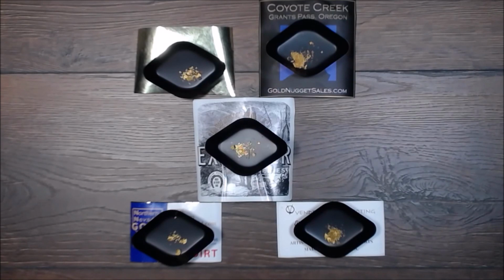For Paydirt description, Gold Nugget Sales and Vendetta hands down have this. Quantity and packaging, they're pretty much all tied except for Northern Nevada Gold coming in last place. Customer service and shipping, again, all tied except for Gold Nugget Sales in last place. But for the total winner, I'm going to give it to Vendetta Prospecting. They're my number one pick on my website. I did a video declaring them the best seller in 2022, and I still think they are. So they're the hands down winner of this, I think.